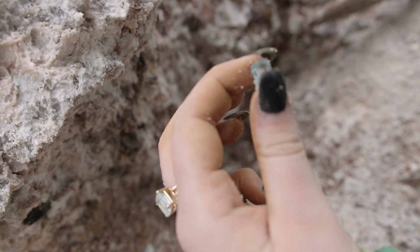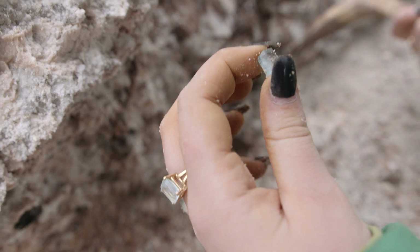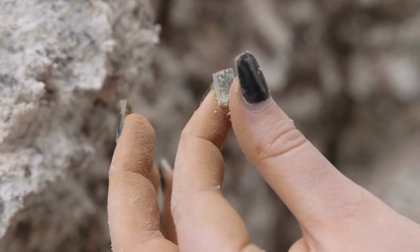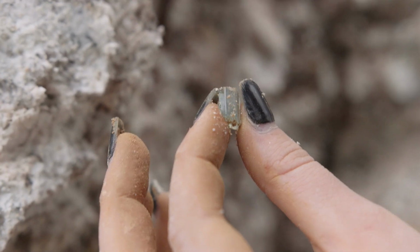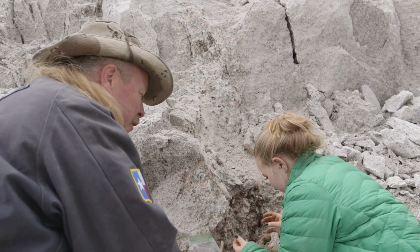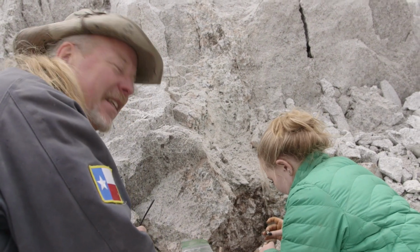That was really pretty. Yeah. It's beautiful. It's a flawless, about 15 carat stone. Wow, that's a gorgeous stone. I still remember the first time I found my first crystal with my dad. Emma just found her first crystal with her dad, and the legacy kind of continues.